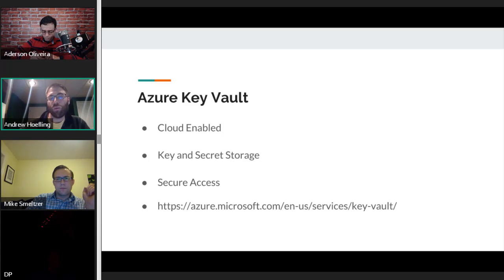It's a cloud-enabled certificate and secret storage mechanism, which is basically fancy words for: you could put your connection strings in, your Stripe API key, your PayPal API key, anything you want. And you can pull data down from it very easily and very securely. They create a very nice API, whether you're using the .NET SDK, which lets you write C# code against it, or plain RESTful APIs. It's very easy to communicate with.